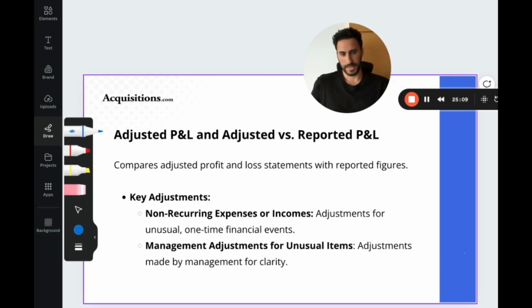Adjusted P&L and reported P&L. Okay, cool. So this basically compares adjusted profit and loss to reported figures. The goal here is to help understand the core financial performance by removing any anomalies or one-time events. That's the adjusted P&L. When you hear about adjusted EBITDA, the goal there is to remove any one-time events.